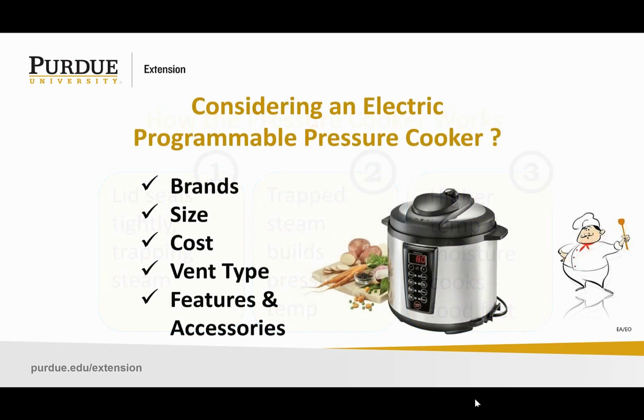Considering an electric programmable pressure cooker, there are so many brands out there. There are store brands, there are major brands such as, like I mentioned, the Instant Pot and the Ninja Foodie, and others. There are so many commercials for different products that you could see and decide which features you like. There are different sizes. They might be 4, 6, or 8 quart, and the cost will vary as well. Catch sales, I've seen them as low as $59, usually around $70 to $300 depending on the brand and the size that you buy.